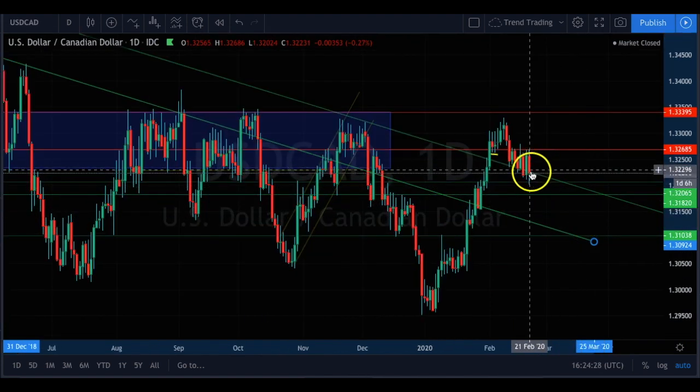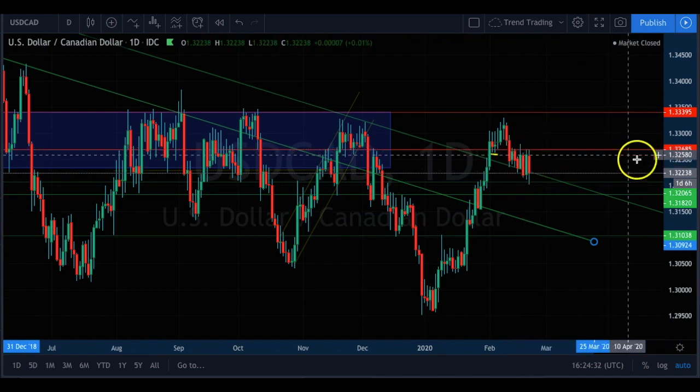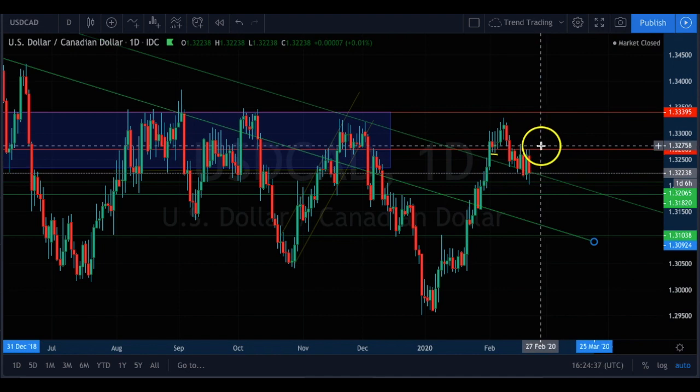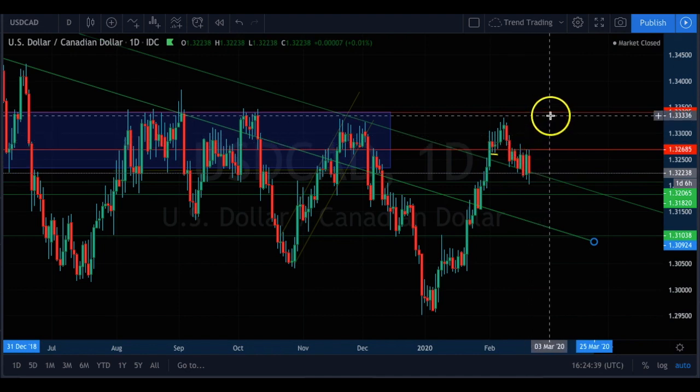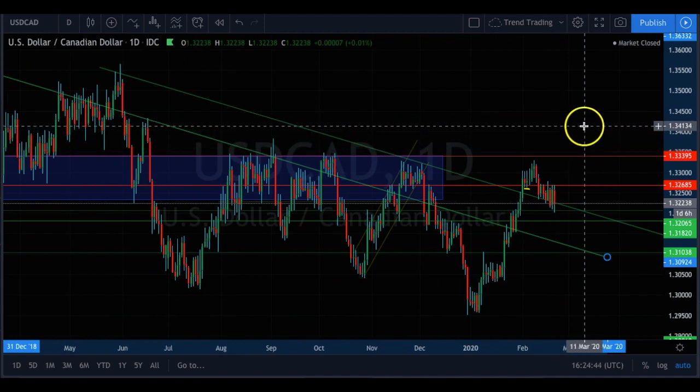Hopefully, ideally, we would get a further pullback. But if we don't, and we trade above this area over here, above this 0.132685, that might be the area of safety, knowing you could get long and take a look at this resistance over here, because if we break it, I think we're going to see some fireworks to the upside.